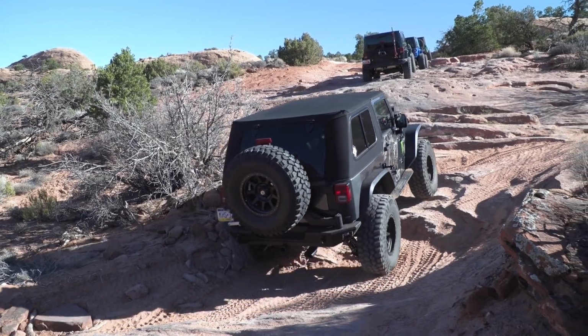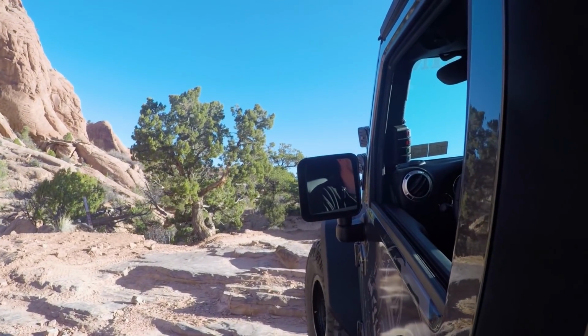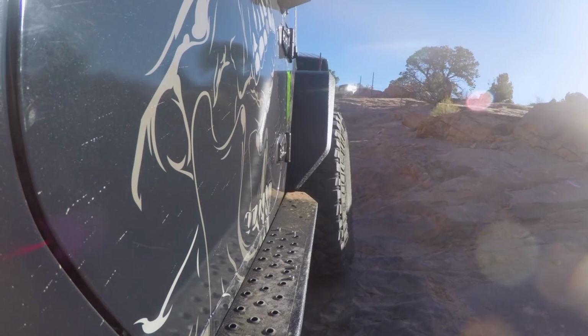I had the electronic sway bar disconnected. I did throw the rear locker on, probably didn't need it for that obstacle, but I just didn't want to hold up the group here by doing any slipping, so I figured throw it on, just make it that much easier for us. Looks like we're coming up to our next obstacle now.